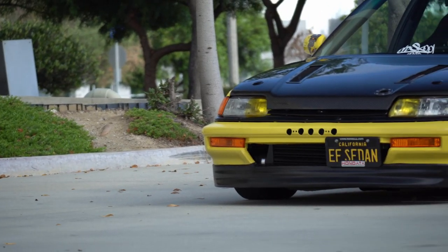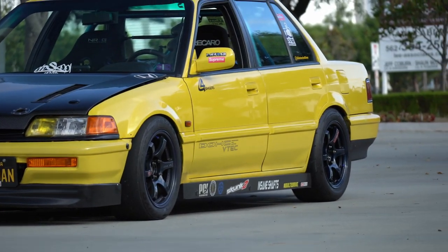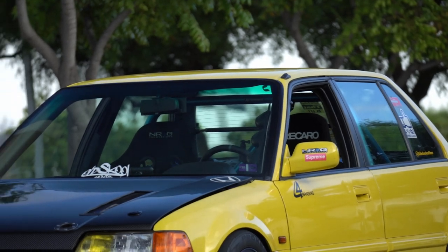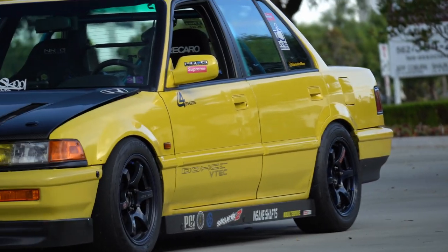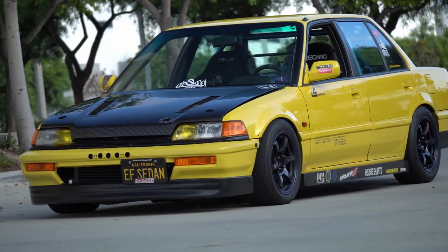I don't think I would have gone with the side skirts and all the carbon fiber if I wasn't trying to make it lighter. I'm trying to make it lighter and more aerodynamic because it's basically a brick going down a quarter mile. But isn't that the whole appeal, the reason we love these cars, the boxiness of them? Yeah. That's cool, man. Definitely.